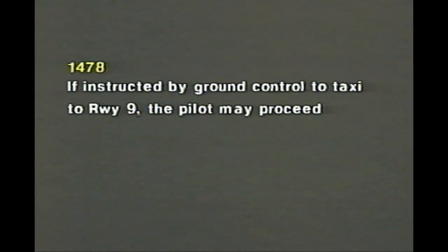Question 478. If instructed by ground control to taxi to runway 9, the pilot may proceed. Well, clearance to taxi to a runway is clearance to cross all taxiways and intersecting runways up to but not on the runway you've been cleared to.